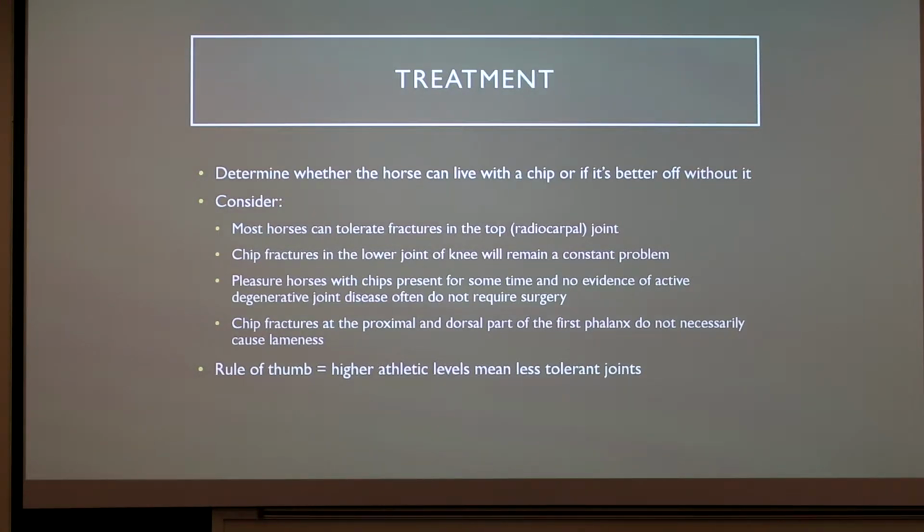And then chip fractures at the proximal and dorsal part of the first phalanx, I think that's how you pronounce it, do not necessarily cause lameness. So just a general rule of thumb, higher athletic levels means that those joints will be less tolerant.